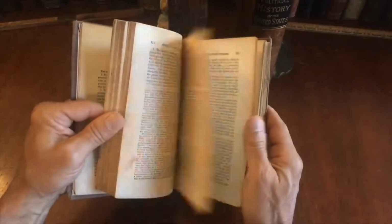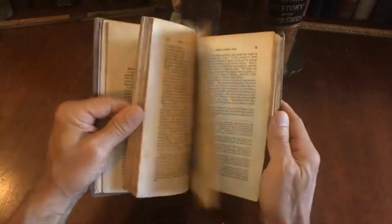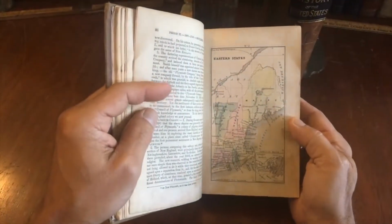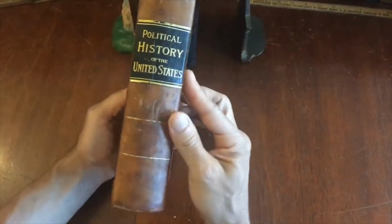And like so is how it survives. There's another map there, like that. Give you some idea of what's inside. And there's a map of New England, like that. And the third book in this lot of 3 is this full sheep binding here.